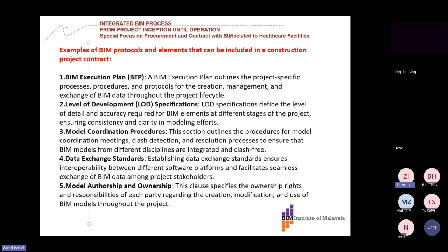So one is BIM execution plan, two, LOD or level of development specification. This is very technically rigorous. For example, LOD specification defines the level of detail and accuracy required for BIM elements at different stages of the project, ensuring consistency and clarity in modeling efforts. You have to also specify what is the tolerance. When you set the clash analysis, if there is overlapping between concrete slab and tile, for example, what is the tolerance so that when you do clash analysis, it will not detect as a clash. 3 mm, for example, you have to set. It cannot be just exactly 1 mm. Reality-wise, it may not be achieved.